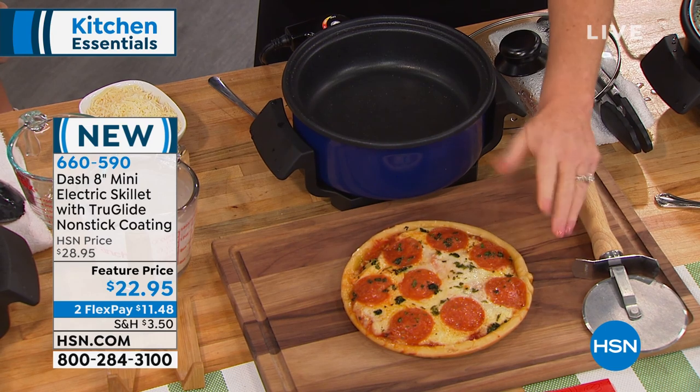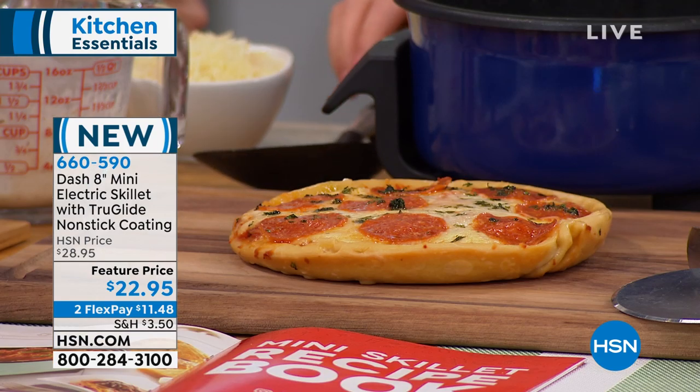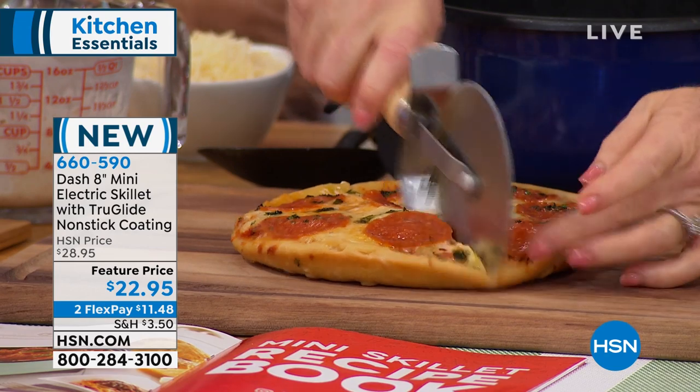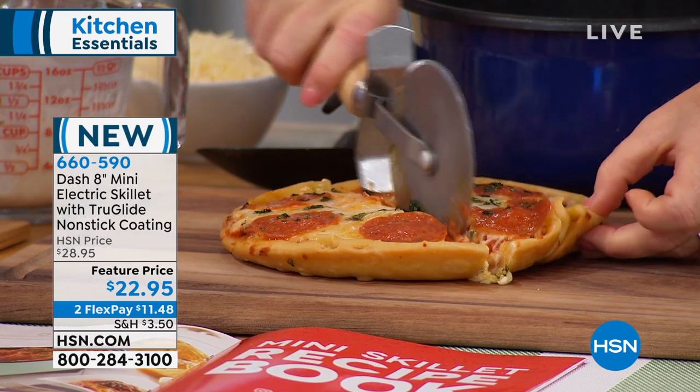We took store-bought pizza dough. It was fresh. Squished it out into the pan, put a little bit of spray, a little bit of oil on the bottom is all you need. Then you can start making 8-inch pizzas. My family loves individual pizzas. You know what I don't love? Turning on the oven for something that is only 8 inches wide.